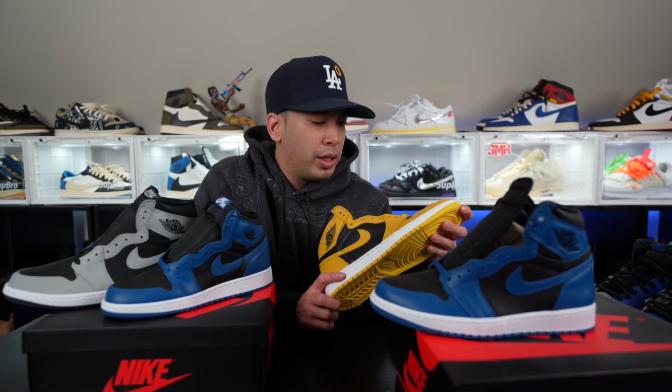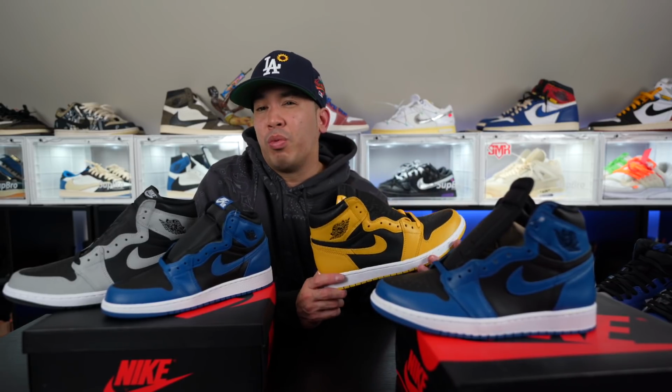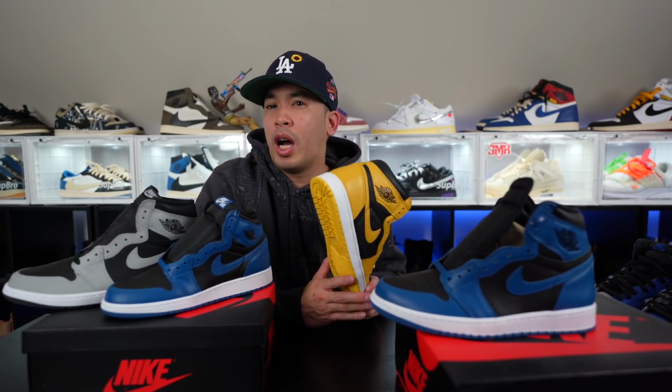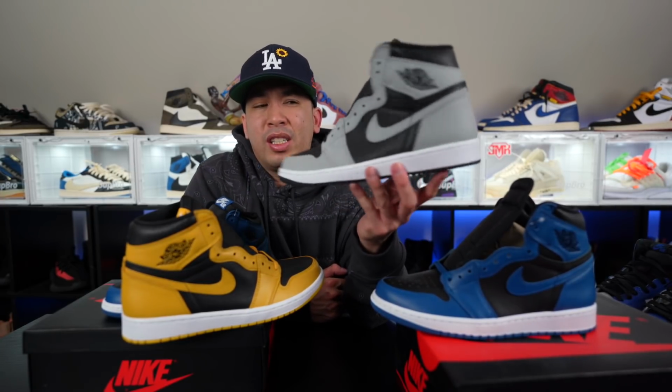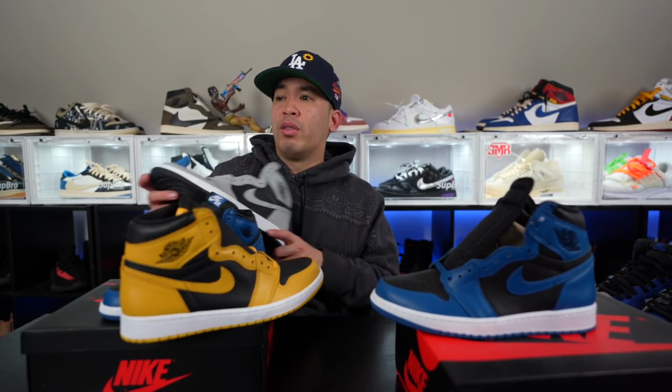The material, the tumbling is fine. I do actually like this shoe, but again, it's one of those shoes that is not really appealing to a lot of people. But I think the blue is a little bit better. The Shadow 2.0s I can see a little better, because this colorway is more for everyday wear, just because it goes with more fits and more styles you can probably pull off. Blue's a little bit different, you might have to put a certain fit to it, but still at the end of the day, I think it's just a fire colorway.